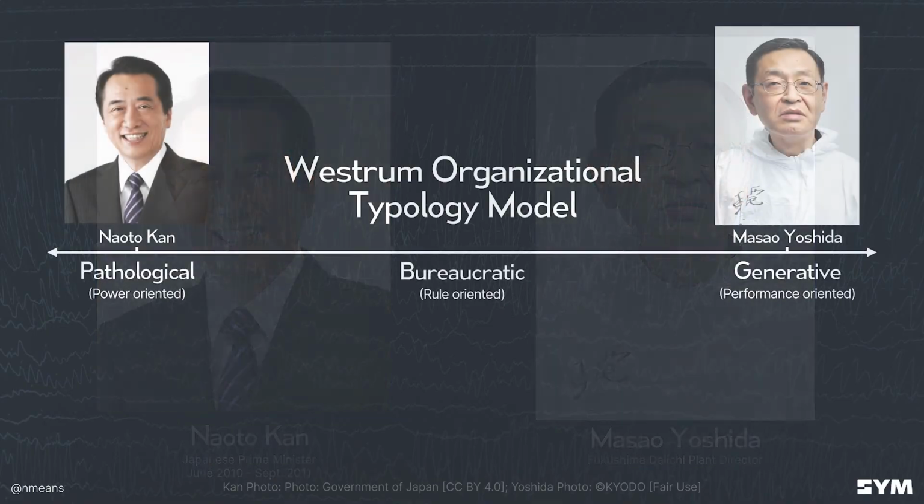Let's take a look at the two leaders in this story and put them on a spectrum. But instead of using my spectrum, let's use Dr. Ron Westrom's. In a 1998 paper, Dr. Westrom proposed a typology for categorizing organizations based on how information flows through them.